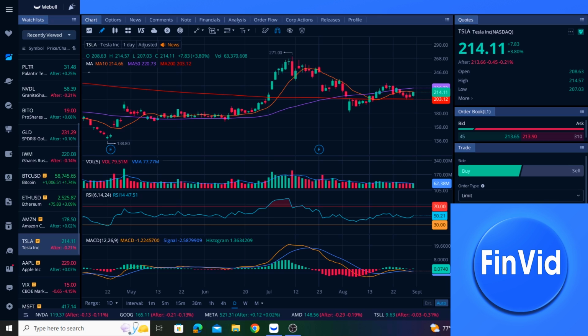As long as there is not another delay of the Robotaxi event, and as long as there are not any unexpected events that would weigh down Tesla stock or pull down the rest of the market, then I intend to hold this position until sometime close to October 10th. Once we start getting really close to October 10th, like October 8th and October 9th, then that's when I would likely start to gradually trim this position and take some profits.